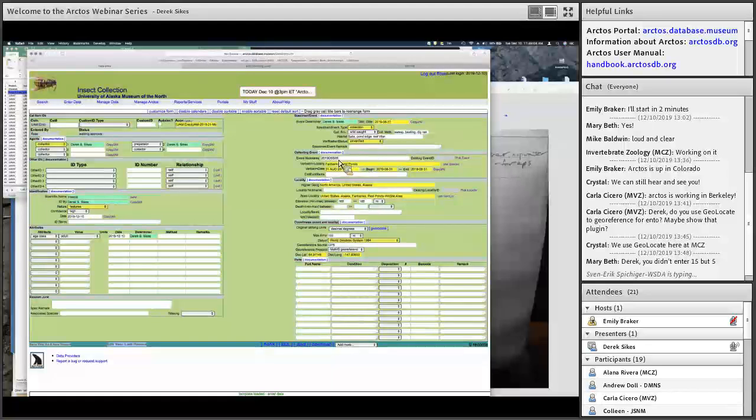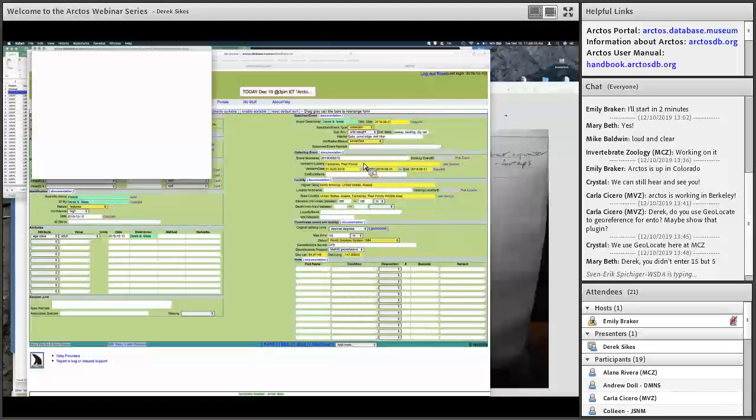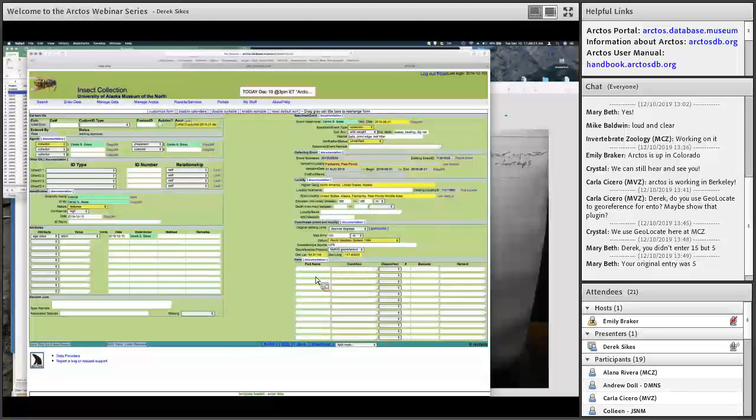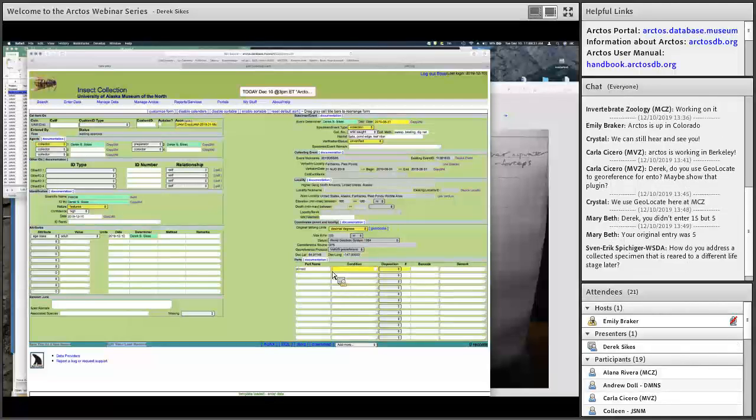Oh, that's why it didn't match. Mary Beth, thank you. Let's see if I de-pick this, it should work. Okay, so now I do 15 and hit tab. Let's see if that works. I don't know. That's not what I'm used to seeing. But let's just put that back in there. Okay, we should all be good.